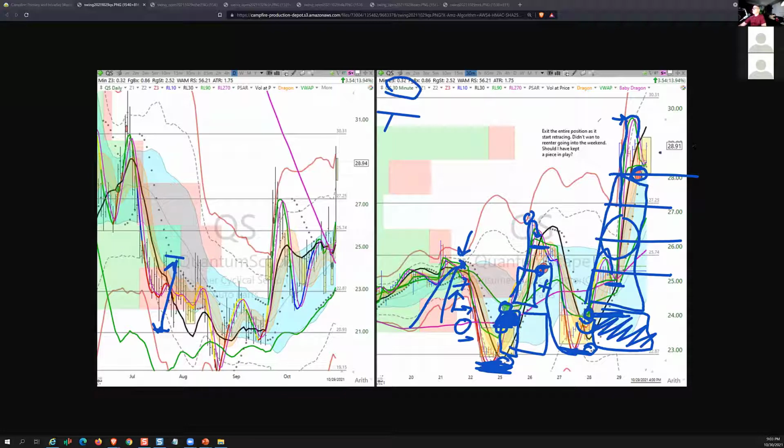And now his question was, he exited the entire position as it had started retracing. He didn't want to re-enter going into the weekend. Should he have kept the piece in play? No. If you ask the question, no. Time, will, pattern, money. If this thing's going to work, it's going to continue to go.